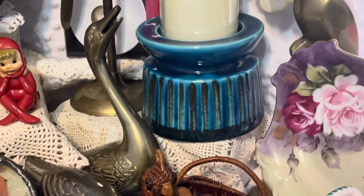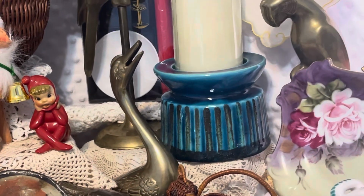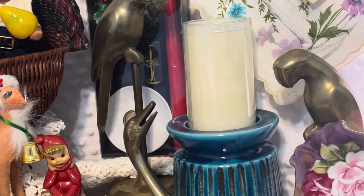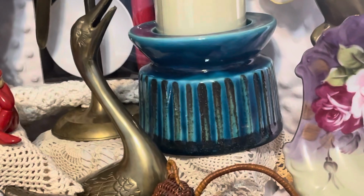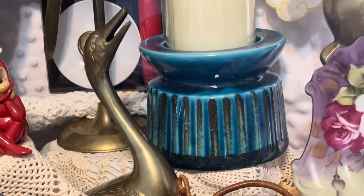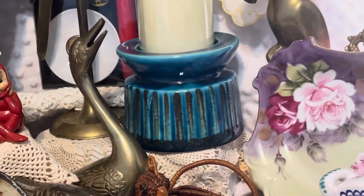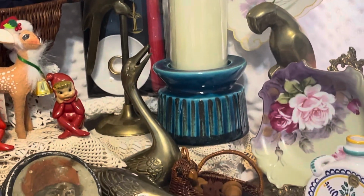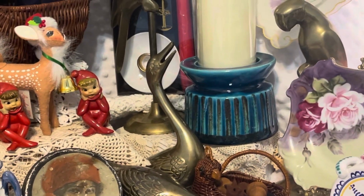And then right here is this really pretty candle holder. And it will come with this candle. Now the candle is one of those battery operated ones. It does work, I just forgot to turn it on. But look at how pretty that is. That is so what they call mid-century modern. It is numbered on the bottom. I just can't remember what it says right now. But yeah, it's a really nice pillar candle holder.